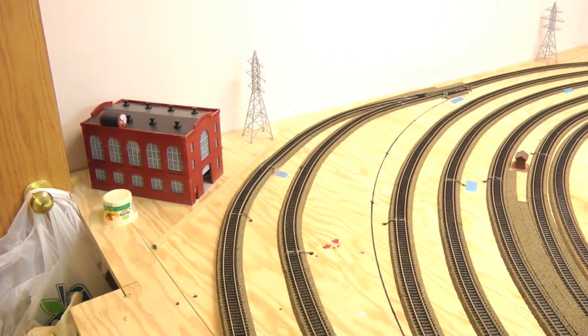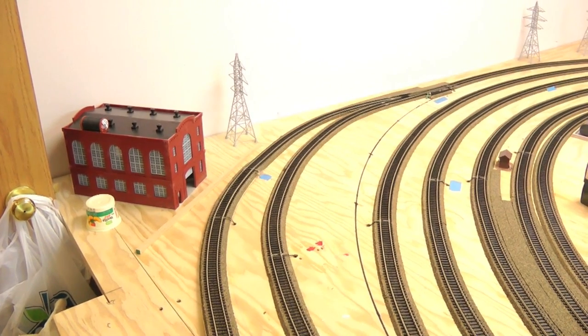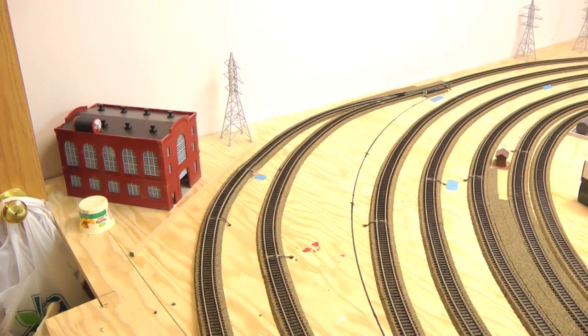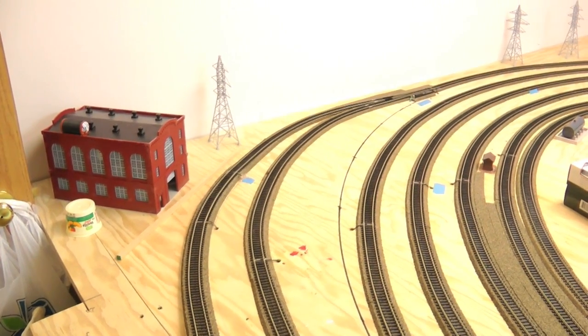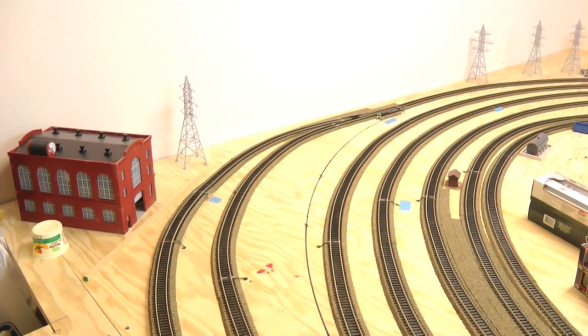What we have here is a layout. We've just got the tracks down. The layout itself is about 5 months old, so it's slowly coming along, but I thought today I'd show you where we're at and tell you about some of the plans we have for the future.